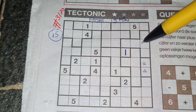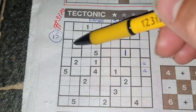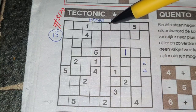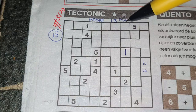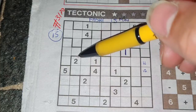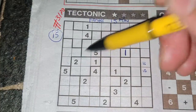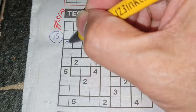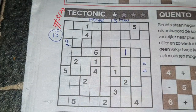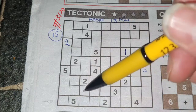Do we have here triple boxes? No triple box. I see here a quadra box. It contains the 1, the 2, the 3, and the 4. Well, I see here a 2, so those are 3 boxes surrounded by 2, they cannot be a 2, so 1 box left for the 2, it should be there. All right. Then no quadra boxes anymore.